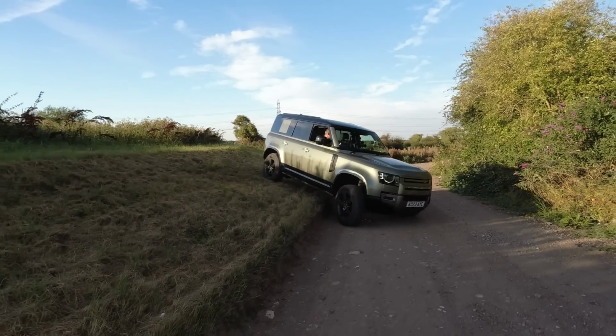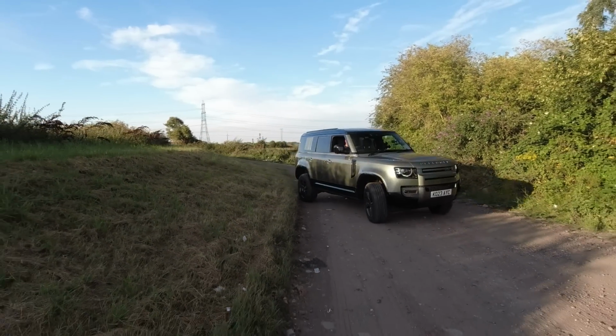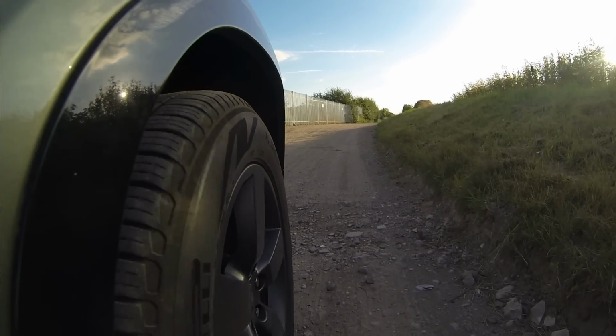It's a fully configurable system, is this, but I've just left it in automatic and let it do its thing. Another thing to note, yes, it is dry here at the moment, but this car is on conventional road tyres, and it's just climbed that bank. I think that's quite impressive, as I say, considering I've not done any off-road driving before.